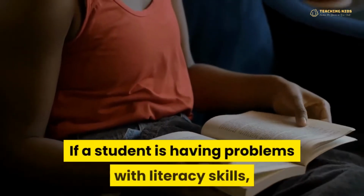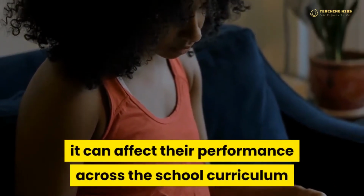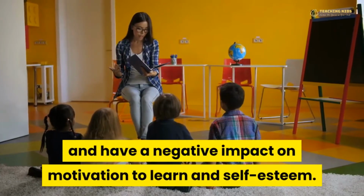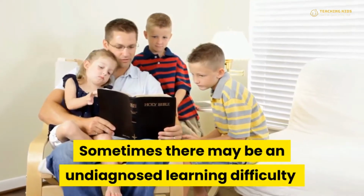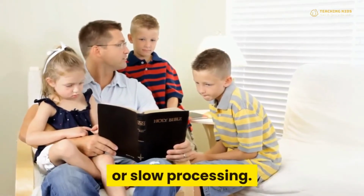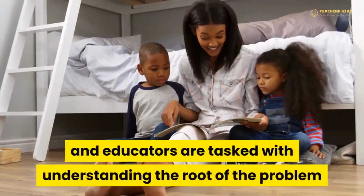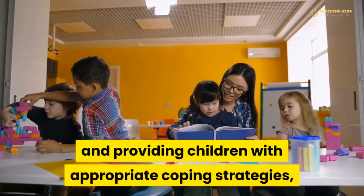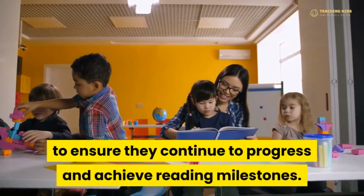If a student is having problems with literacy skills, it can affect their performance across the school curriculum and have a negative impact on motivation to learn and self-esteem. Sometimes there may be an undiagnosed learning difficulty to blame, as is the case for students who struggle with dyslexia or slow processing. In these situations, parents and educators are tasked with understanding the root of the problem and providing children with appropriate coping strategies to ensure they continue to progress and achieve reading milestones.